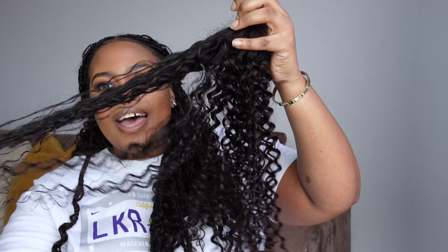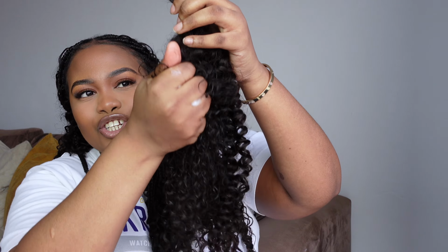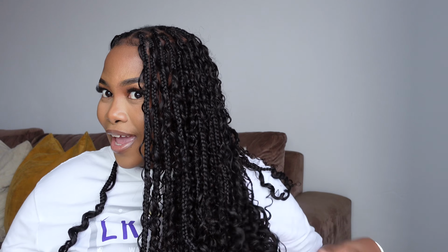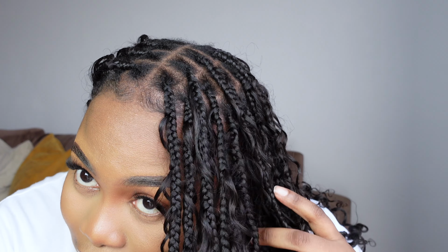So this is it guys, this is how the hair extension looks. No tangling and nothing. I can still run my fingers through the hair extension. I cannot even tell you how excited I am to be rocking these hair extensions. Like this is quality. Let me just come closer so that you can see.